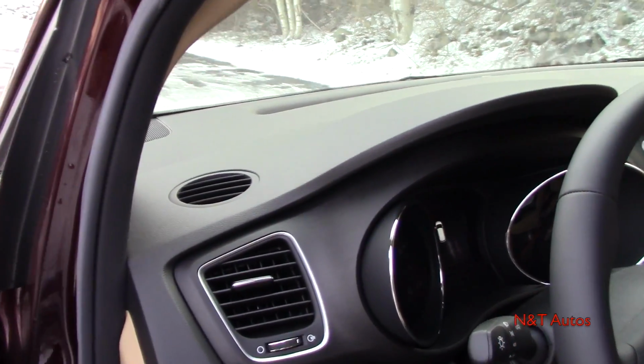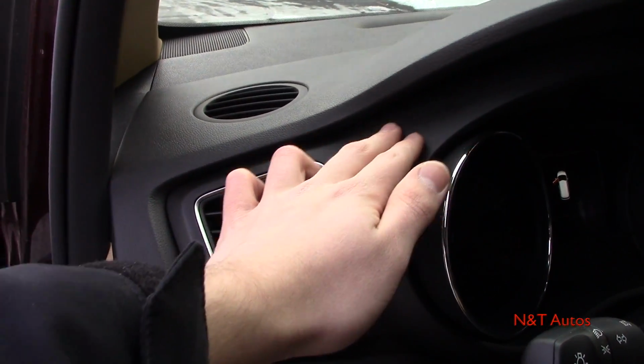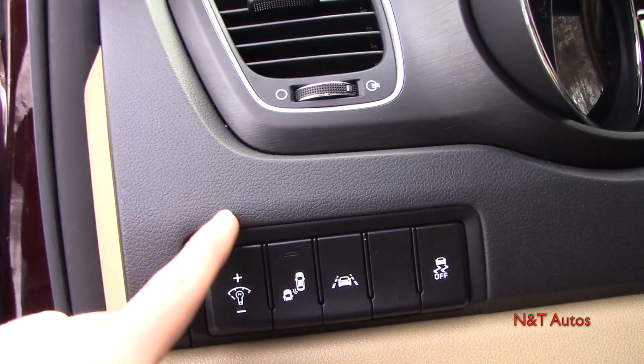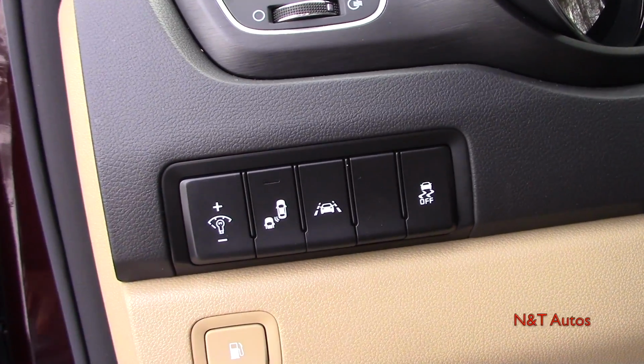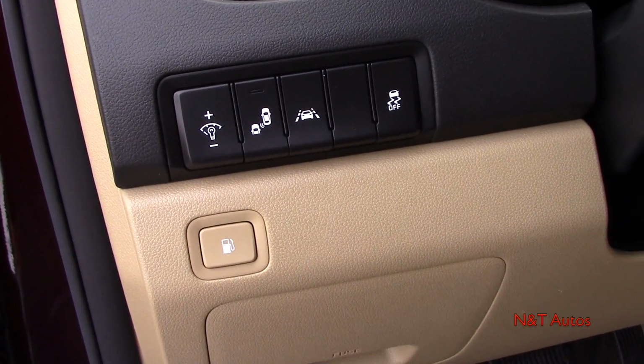So working our way to the left of the dash, we have some features up here. So nice little accents on the gauge cluster there. We have an air vent. We also have a gauge dimmer. Our lane blind spot warning you could turn off right there. You also have a lane keep assist that you could turn on and off, and your traction control, you could turn that on and off again.